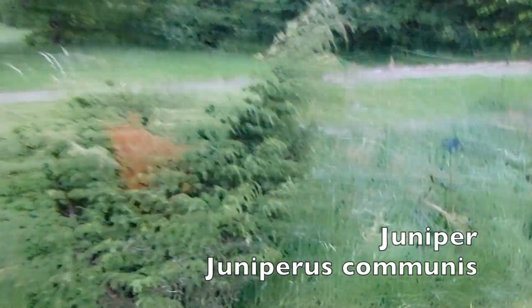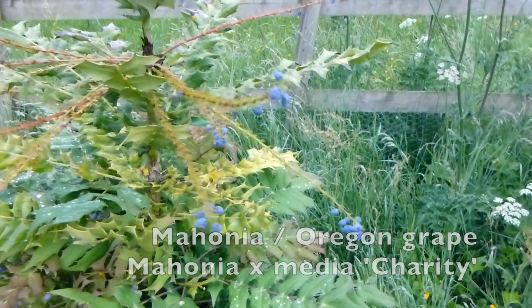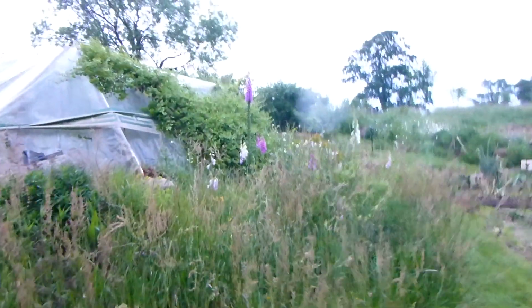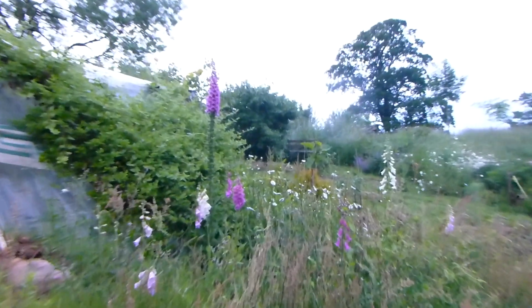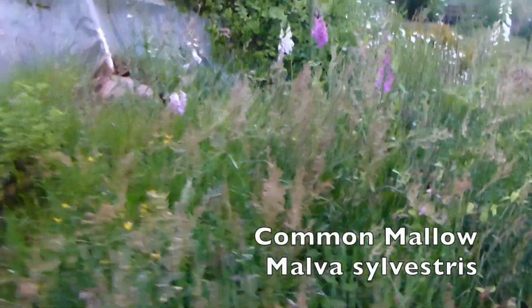Ooh. Hello juniper. Hello Mahonia. Yes, they're ready again. Oh, no they're not. Oh, look at those gorgeous foxgloves. Lots of mallow here as well, mallow growing.